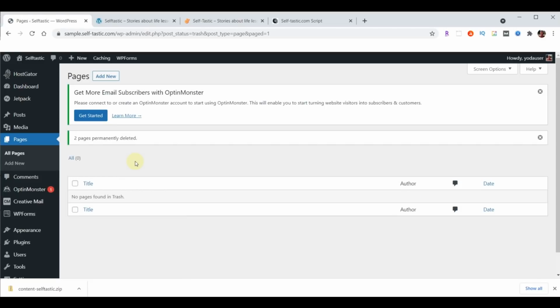And now we want to get rid of all the plugins that were pre-installed because we're not going to need any of those. We're going to use all of our own.